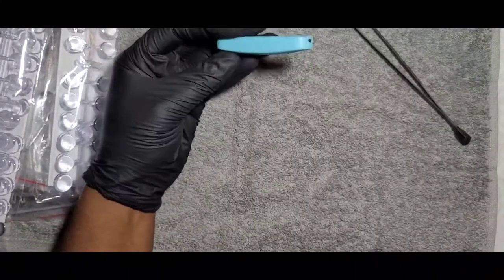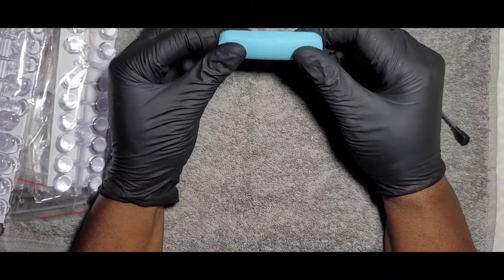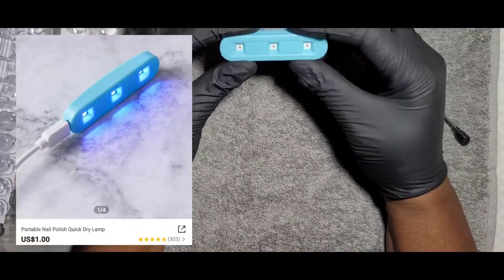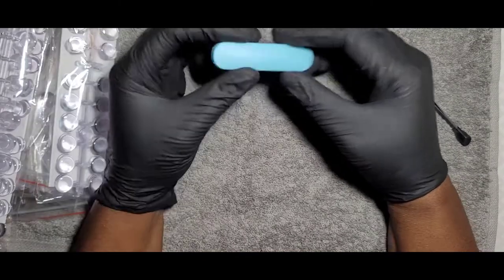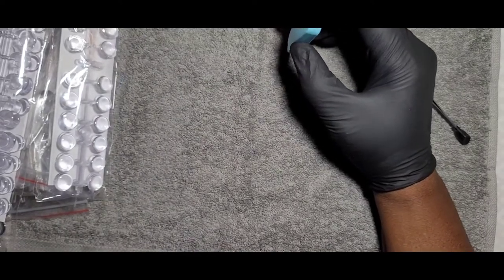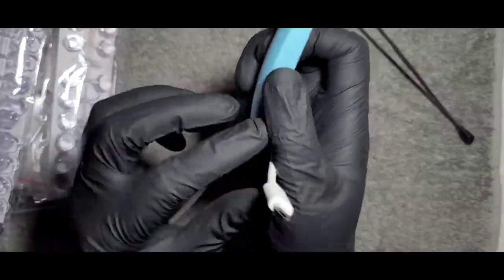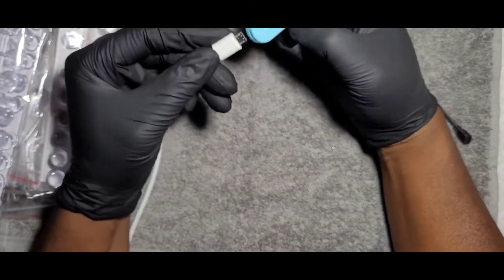Goodies that I ordered. Okay, this is a mini LED UV lamp. So what the heck? Yes. And it has a USB plug. Let's see if we can plug it up here and see if it'll work. I hope this will fit in here.